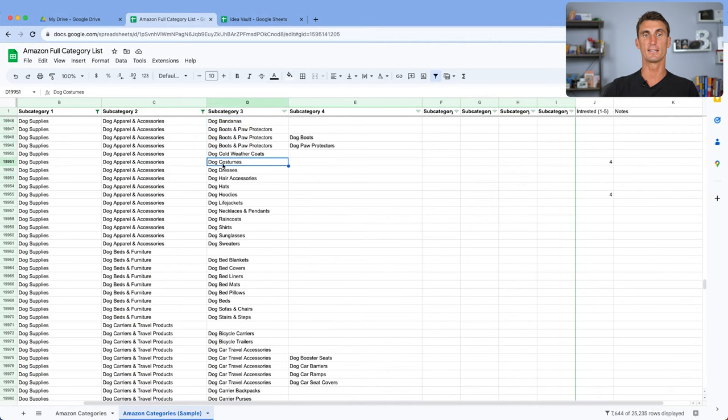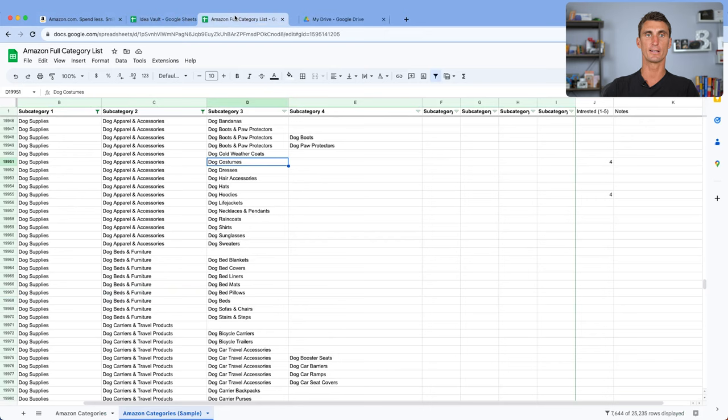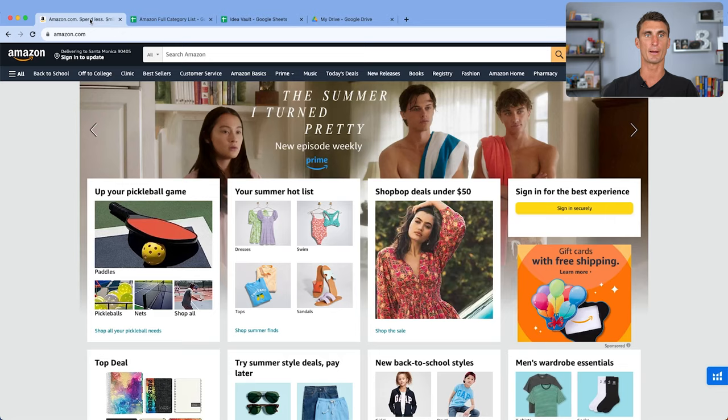And in going through this, I did find this category, there's an entire category of dog costumes. So what we're going to do is go into Amazon and look at what's being sold there and see, is there an opportunity to make a product, to make a little bit of money? And so we go to pet supplies, dog apparel and accessories. So bestsellers.